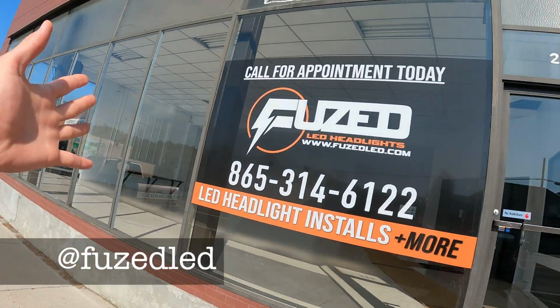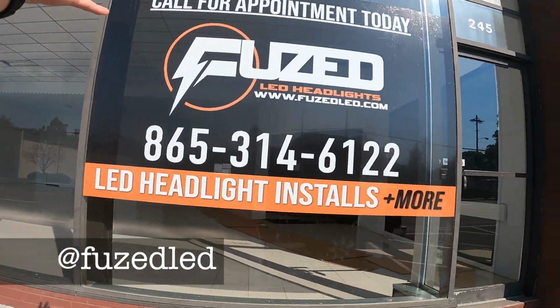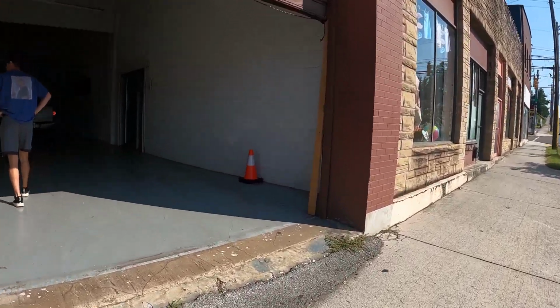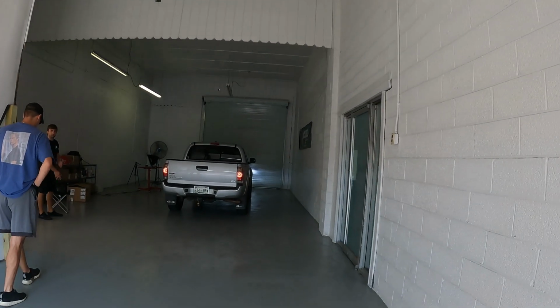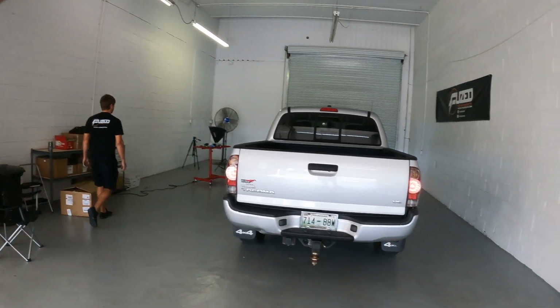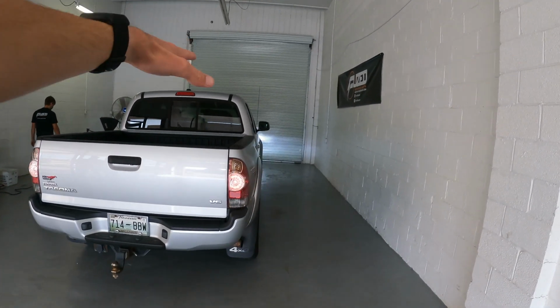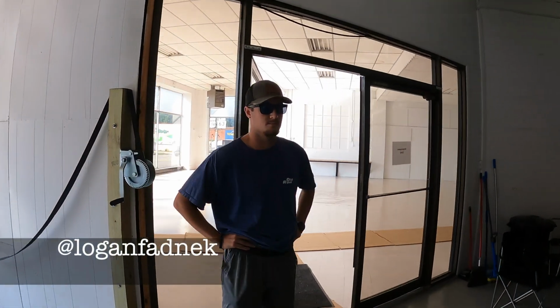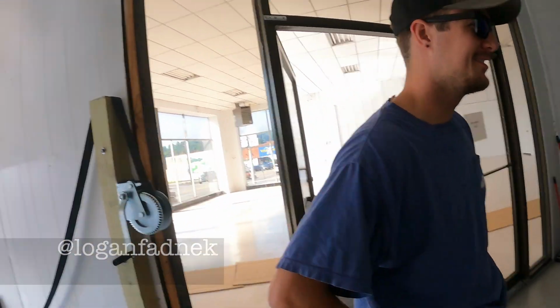We are now here at the new Fuzed LED headquarters. We have moved out from his garage to now having a full-fledged workshop out here. Pretty much a lot more room, and we're gonna do Logan's truck here in a minute. He's got a Tacoma in right now, though. He did a full swap in the front end and all that fun jazz, and it looks epic. So Logan, are you excited about this? Stoked. Stoked? Okay, stoked. All right.